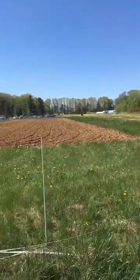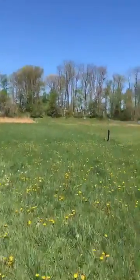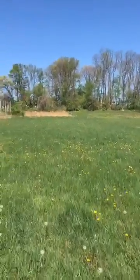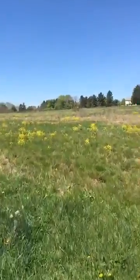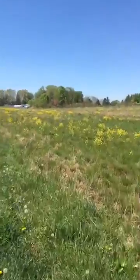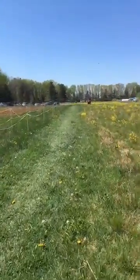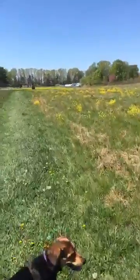Yeah. That's the great thing about this property. It's a lot of open space that the dogs can really enjoy, and yet it's put to good use. I believe it's all organic. Yeah, I think organic, so gardening, farming. And it's nice and calm out here, it's not stressful. It's a nice break.